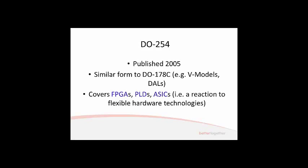And as I say, there's also this sibling as well, DO-254, which came out in 2005, and which just goes to show how new the realisation is that configurable hardware can make a potential contribution towards the behaviour of the aircraft. And it covers all those sort of things like FPGAs and whatnot.